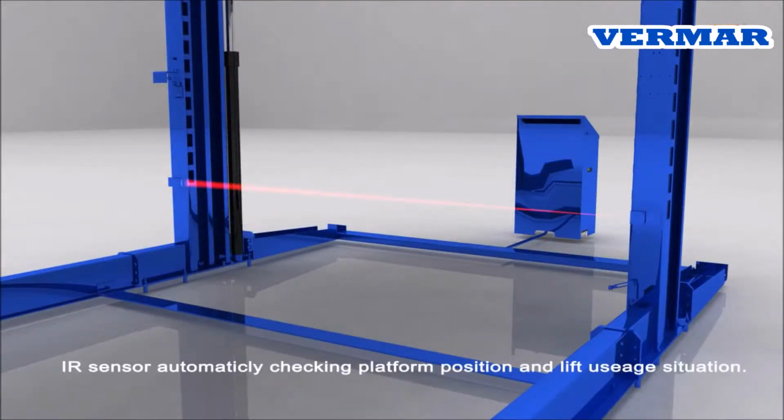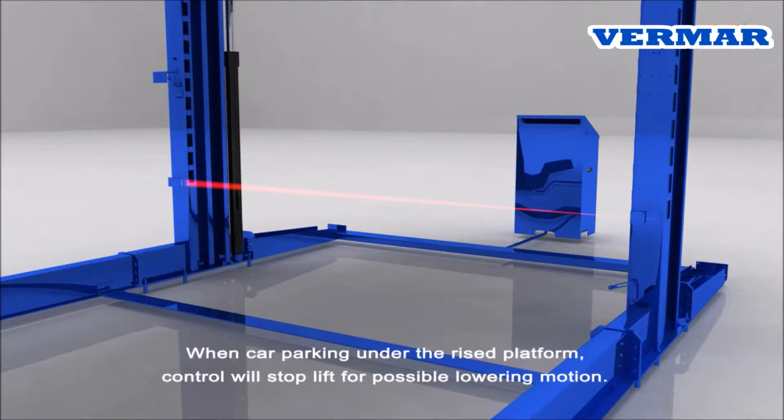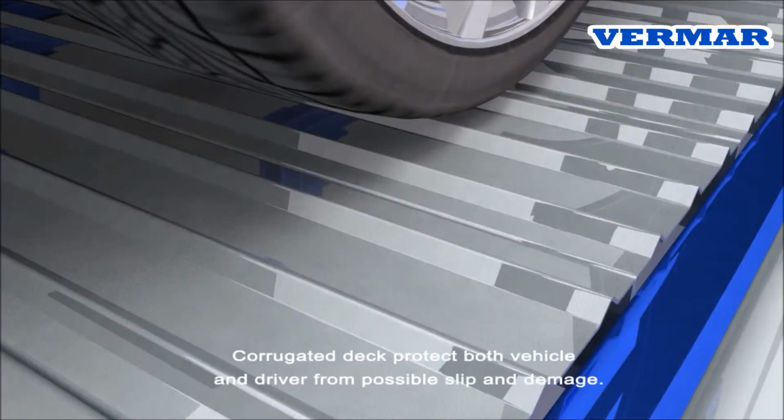An IR sensor automatically checks platform position and lift usage. When a car is parked under the raised platform, the control will stop the lift from a possible lowering motion. The corrugated deck protects both vehicle and driver from possible slips and damage.